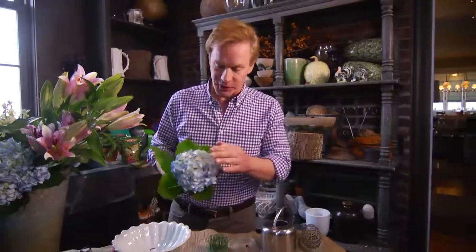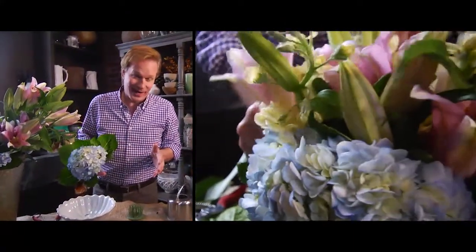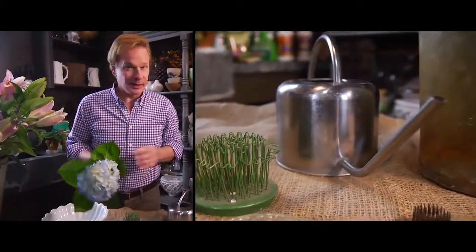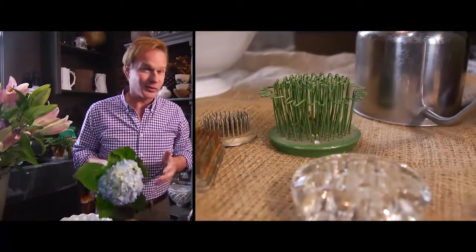You know, there's nothing quite like having fresh, beautiful flowers in your home. But arranging flowers doesn't have to be a daunting task. It's really quite simple. You just need the right tools. Now, I'm always looking for green alternatives. Sometimes I look to the past for inspiration.